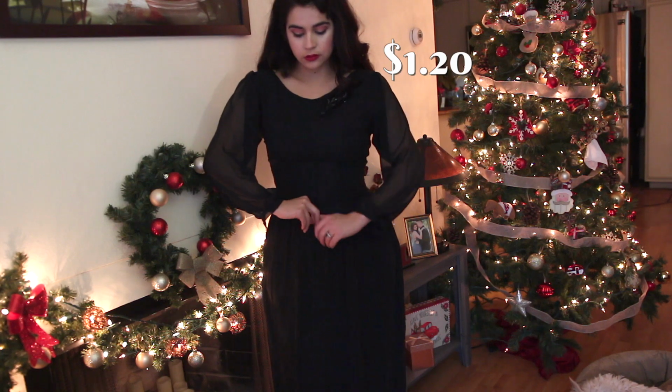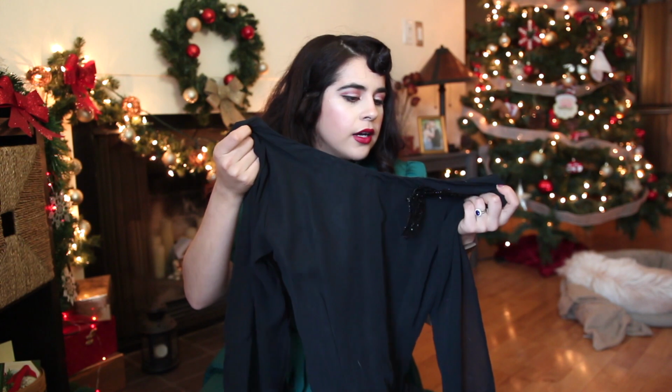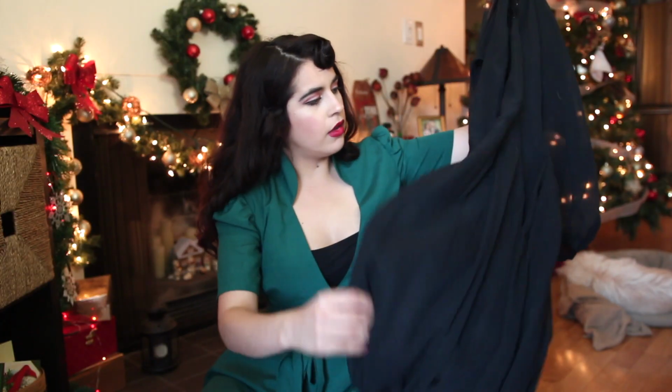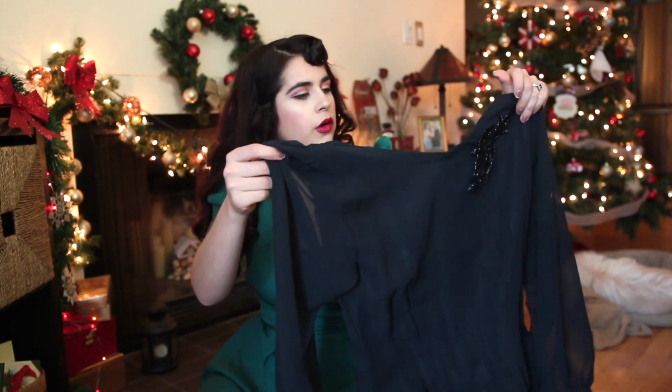I found this black gown looking dress that I just could not pass by because, well, it was only $1.20. It has no tag, no name. It was probably custom made for someone, judging by the stitching and stuff, although it is still really well made. It's all long, it's black, but it has these very delicate, dainty chiffon sleeves, and the shell on the outside is all chiffon. So it has this very nice flow, even though it's a straight dress, it's not very open or big. It's very flowy and very pretty.